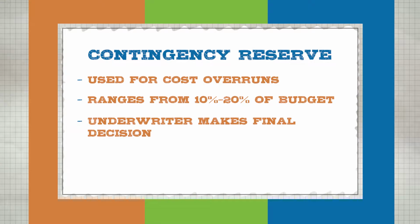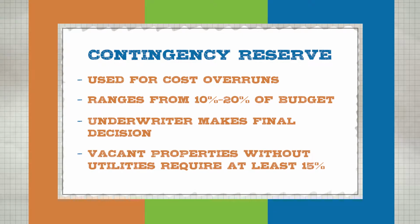Now, he may say that the contingency reserve is 10%, but the underwriter makes the final decision. So depending upon what the consultant says, the underwriter will take that into consideration, and then the underwriter will make the final determination. If the property is a vacant property and the utilities are not on, the minimum requirement is 15% per HUD guidelines.